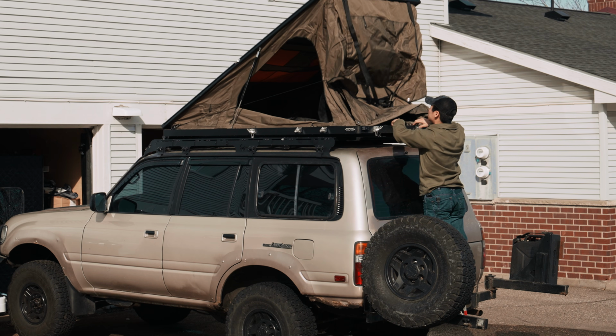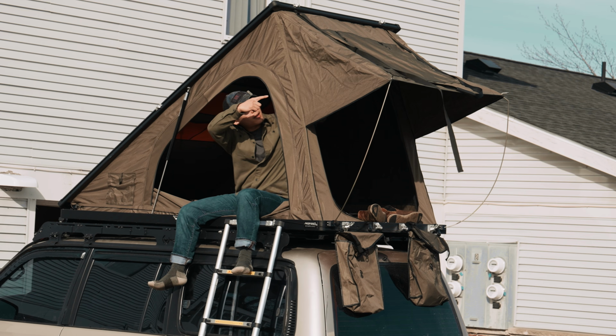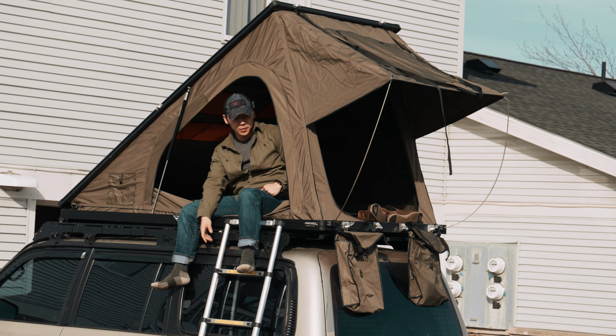I love that it's got a clear pouch for an iPad to watch movies at night. I love that it has a sunroof or a skylight on the awning portion here that you can just pop open and stargaze for a little bit. That's a really nice touch.